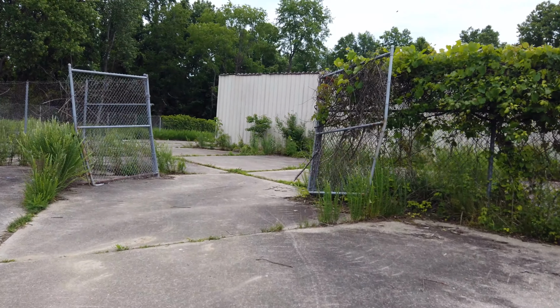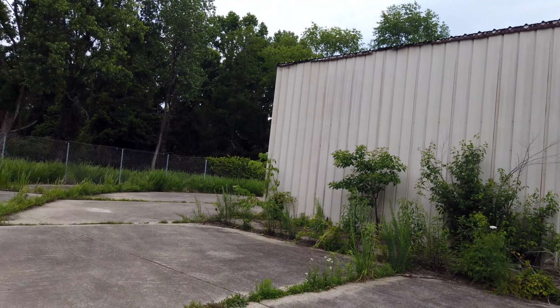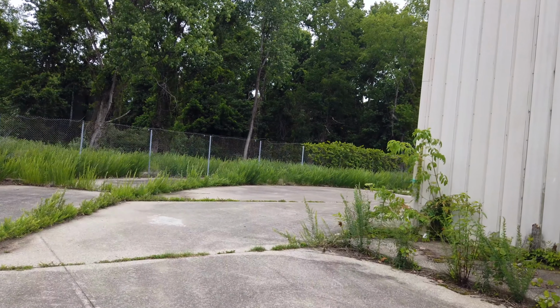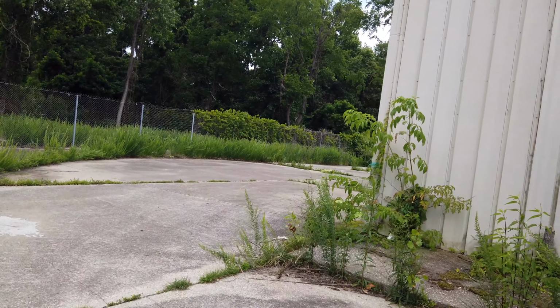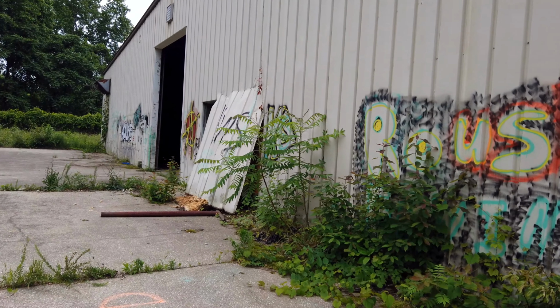You can see by the formations of the bars that something busted out. Something big. Those are supposed to be windows. I'm not exactly sure what this was, but yeah. Those doors are way ahead of their time. Oh shit. Dude, something busted that out. Yeah, that wasn't like that last time I was here.